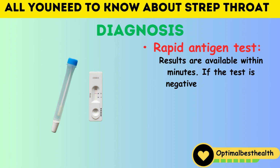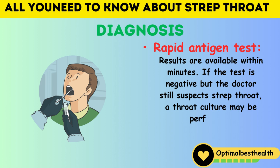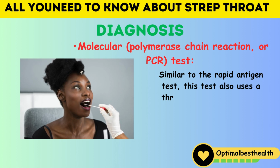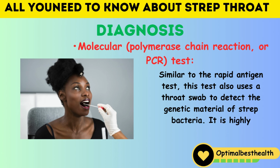If the test is negative, but the doctor still suspects strep throat, a throat culture may be performed. Molecular polymerase chain reaction, or PCR test. Similar to the rapid antigen test, this test also uses a throat swab to detect the genetic material of strep bacteria. It is highly accurate.